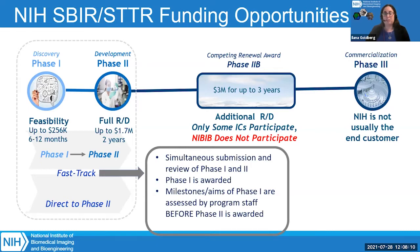We do offer a fast track option. The fast track option means that you are simultaneously submitting both your phase 1 and your phase 2 applications, and they're both going to be reviewed by peer reviewers at the same time.